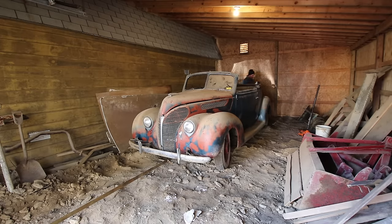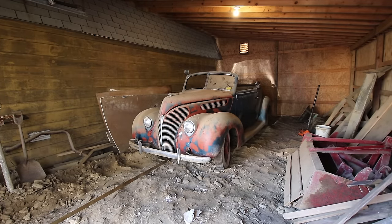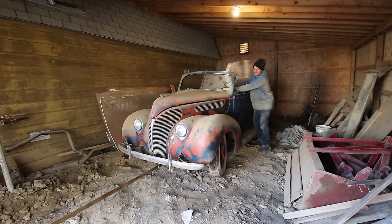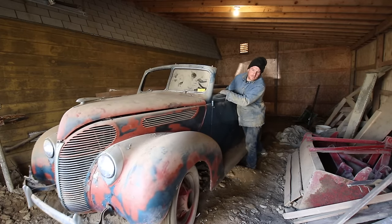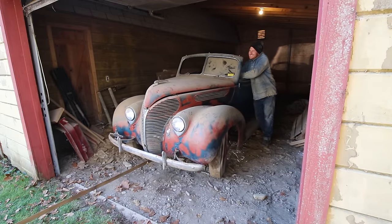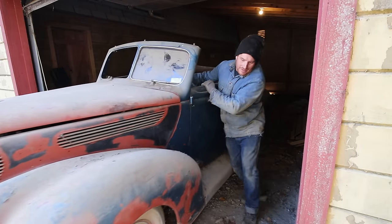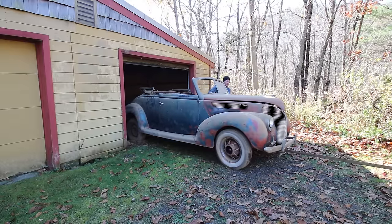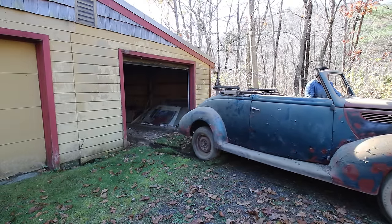Oh, man. I'm not on shovel duty. The rear's not moving, so I'm either going to put plywood down or we're just going to have to keep shoveling away as it takes. Go ahead. Yep, keep going. Go ahead. A little more. That's good. That's good.